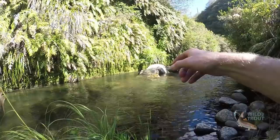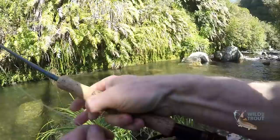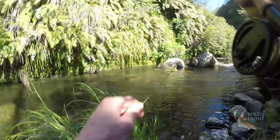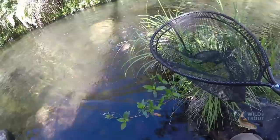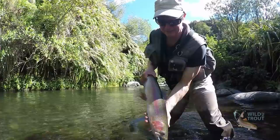Spotted a fish down in here just in this shallow riffle. Oh, he's right in the middle now, just under those leaves coming down. Right in the middle of the riffle. Got it? Yes. Oh, dry fly again. What a day. Good fish too.